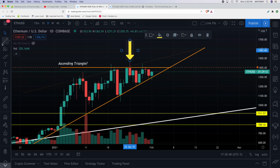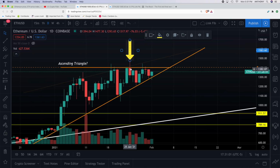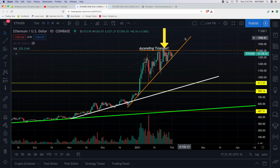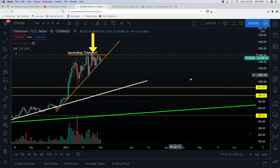We are currently looking at the daily time frame for the Ethereum to USD chart on Coinbase. And the last video I made for you guys was right here where this yellow arrow is, and this was on January 25th. And we talked about how we were watching what could be an ascending triangle. I'm going to also let you know in this video what else this could potentially be, but at the moment, I'm approaching this as if it's an ascending triangle. And in the grand scheme of things, this is a continuation pattern which could lead to a continuation of the uptrend we've been enjoying since all the way back in March when COVID first hit, really.